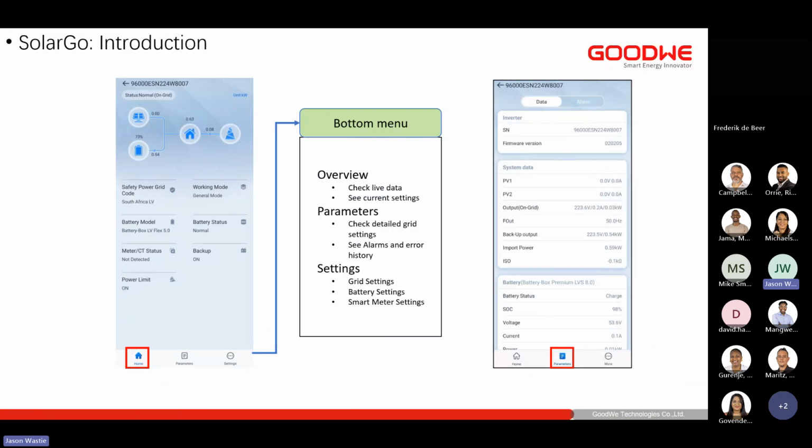Okay, so once you have connected to the inverter via Bluetooth or Wi-Fi, you will see the home page with the different bottom menus: the overview, parameters, and then more or settings page. So on your home page, you will have your basic information for the inverter, the status of the battery, the working mode, backup is on or off, as well as the power limits, battery model, and different options. The right-hand side, you will have your parameters tab. It will have all of your more in-depth data for the inverter. Note this is all lifetime information.